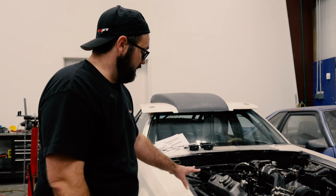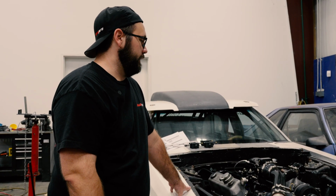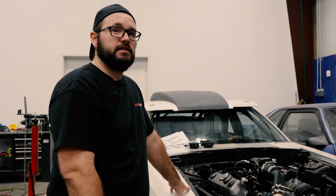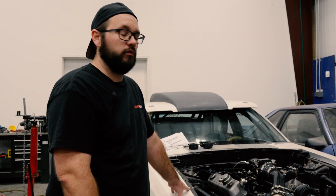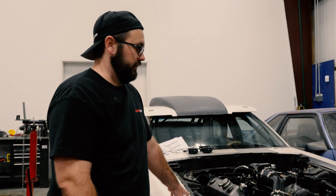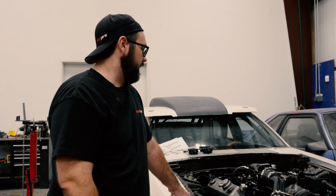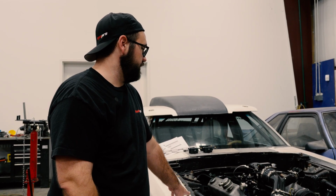My goal is to actually get this car wired and running so that we can take it with us to Foxtoberfest this year. And the goal is to get this thing ready to sit in our booth with our products in it. And that doesn't give me a whole lot of time to wire a car and get it running. So we'll see how much progress I'm able to make in the next month or so.